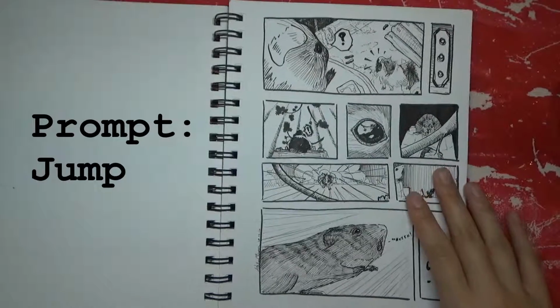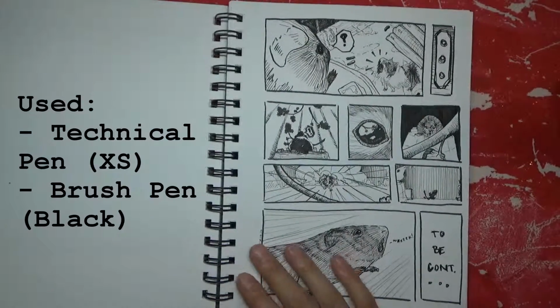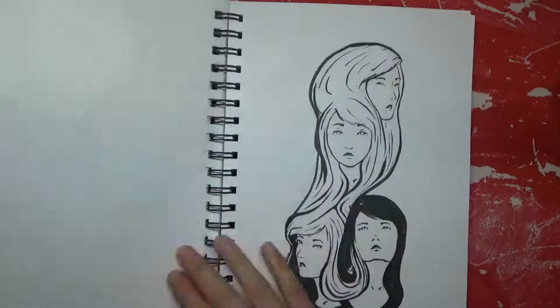And I don't know if you guys have been noticing, but I try to do a different style almost every time I do an Inktober, just to give myself a little extra challenge. So this time it's a comic book style, and again it's of my guinea pigs.